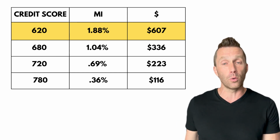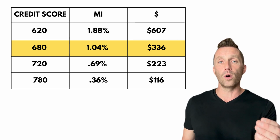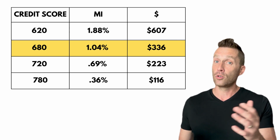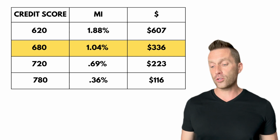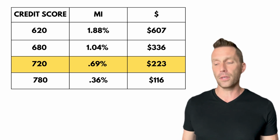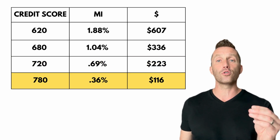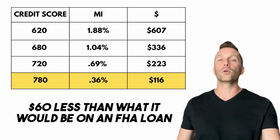FHA is more aggressive for those lower credit scores. If you have a 680, your mortgage insurance factor is pretty much 1%, so 1.04 in this example, and it's going to be $336 a month, about $160 more than the FHA example. So on a 680, it would be better to go FHA if you were just addressing the mortgage insurance. Let's do a conventional loan at 720. The mortgage insurance is going to be 0.69, about $223 a month, which is about $47 more than FHA. Now let's say you have a 780 credit score. Your mortgage insurance factor is 0.36, which is about $116 a month. This is $60 less than it would be on an FHA loan.